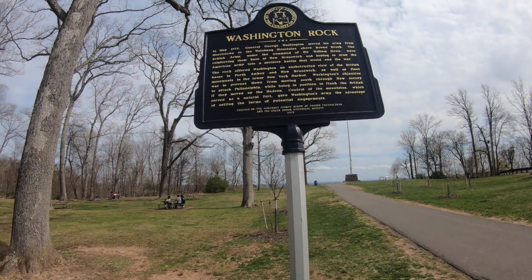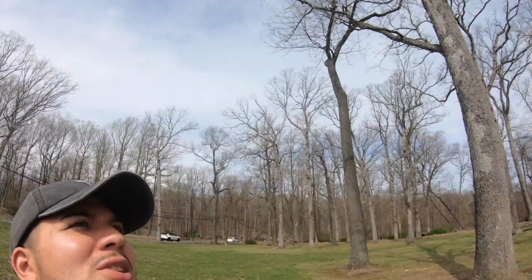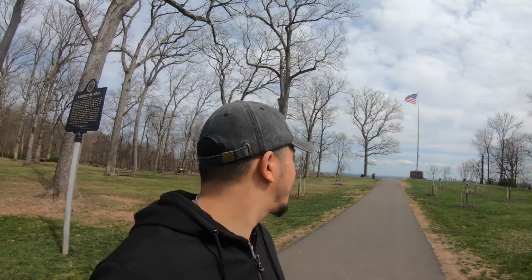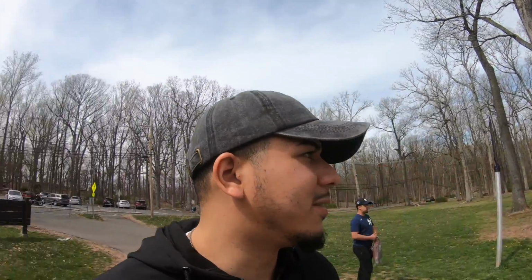Now this is where basically George Washington moved his army from Morristown to the Watchung Mountains above Bound Brook. So he was able to survey everything here for the American Revolution. And it's quite a view. Definitely want to take you over there.